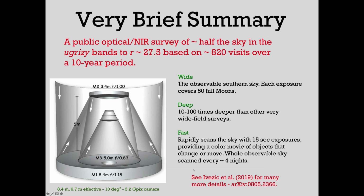Now, LSST is able to accomplish this very impressive survey with specialized instrumentation. Here is a little schematic here on the left showing the light path, and you can see that there are 3 reflections off a primary, a secondary, and then a tertiary, and the tertiary is actually inside and is part of the primary mirror. And then there's also a set of lenses. And all of those optical elements together are what can give you this very wide field of view with high quality imaging.